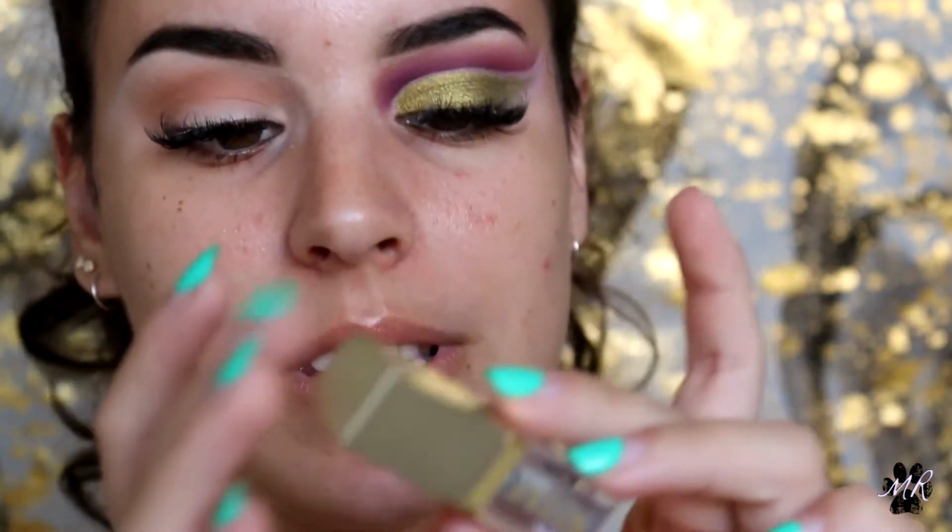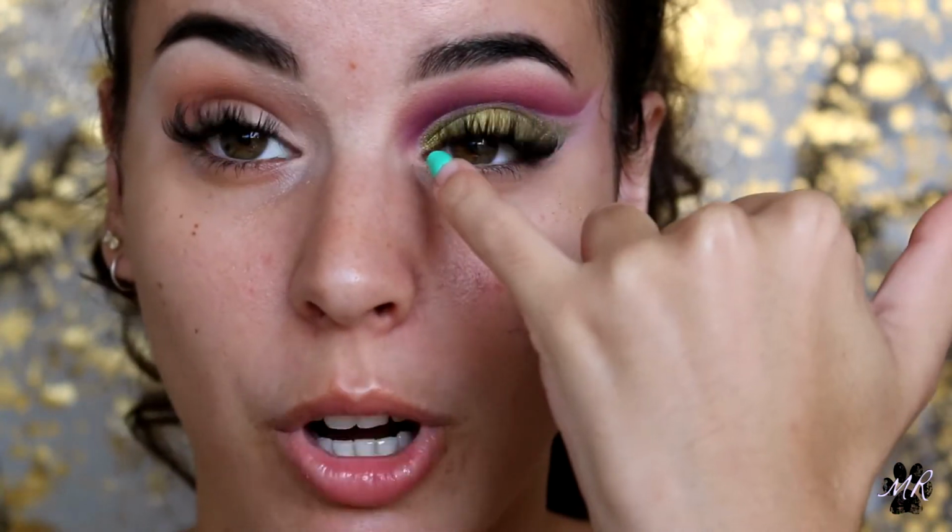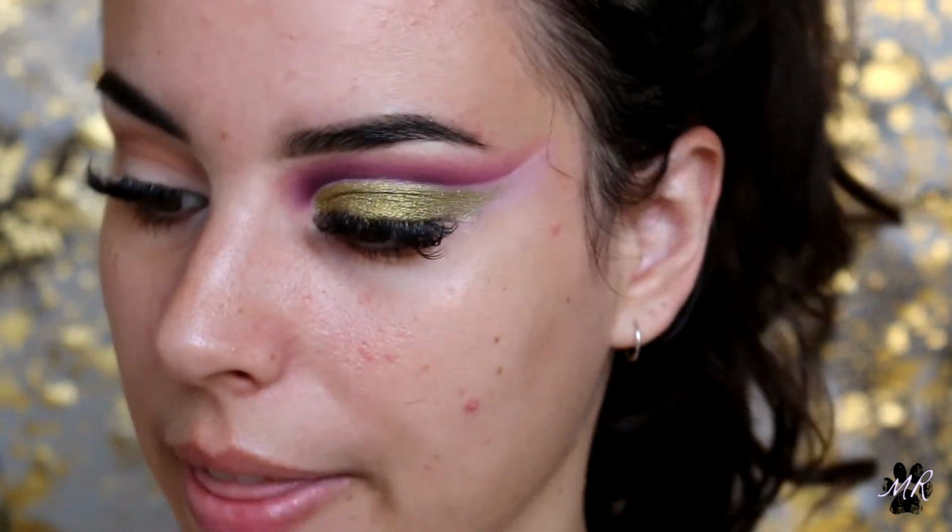Okay, so I'm gonna go in with some gold glitter. This is technically a first impressions, but it's not because I've used this product before, but I've never used this color as far as I'm aware. This is the Stila Magnificent Metals in the shade Diamond Dust, and I'm just going to pop a glitter line where I haven't put that color.